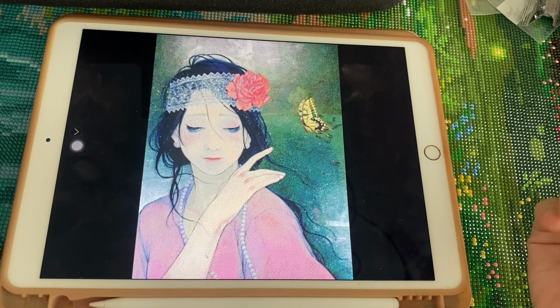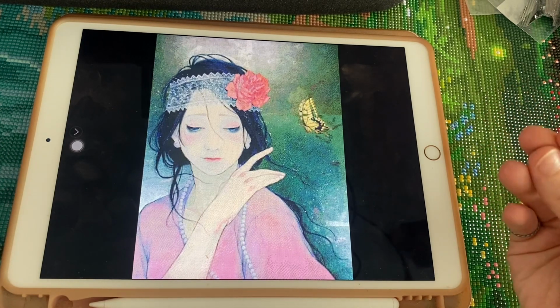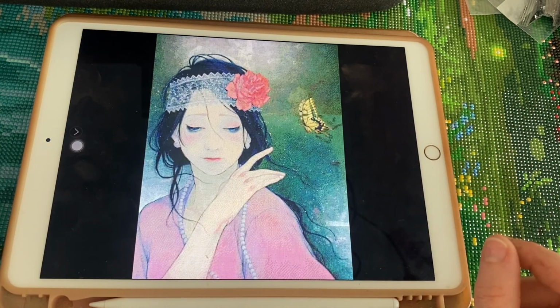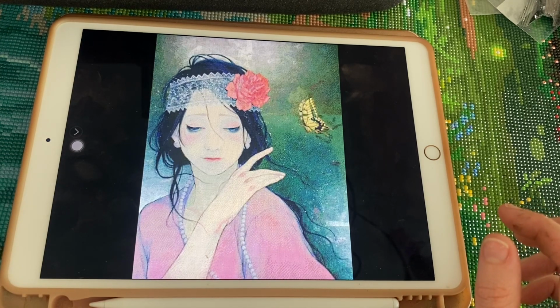I love all of the women that she draws because they all look so very beautiful with these long black hairs, and this one is no different. It's a very beautiful art piece as well from Akiko Ijichi.